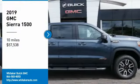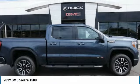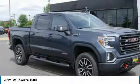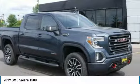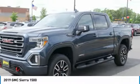Make a great choice today with the 2019 GMC Sierra 1500. The Sierra 1500 offers a 5-star frontal and side crash test rating and a combination of mechanics and aerodynamics that give it better conventional V8 fuel economy than any competitor.